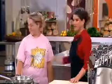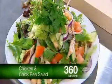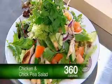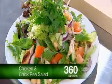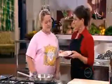So we're going to make a healthy alternative to this, which has 360 calories, which is more our cup of tea, really, and it's a chicken and chickpea salad. So to go along with the Mediterranean theme of legumes, and this has got no saturated fat in it, and we're all going to love this. So nice lean chicken breast.